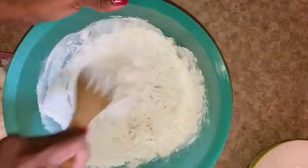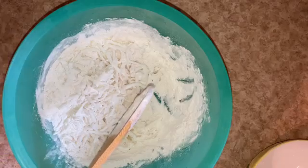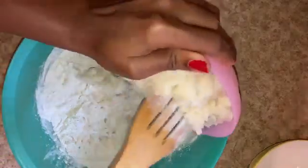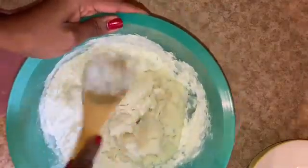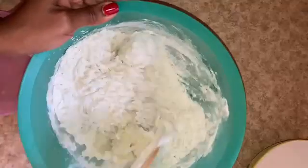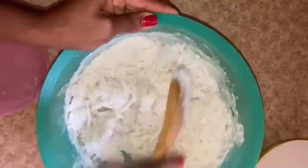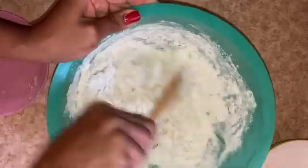combine these together, and now I'm going to add in my mashed potatoes and combine all of this. Get it really coated well with the flour. Get the shredded potatoes mixed in.